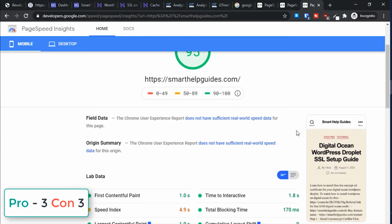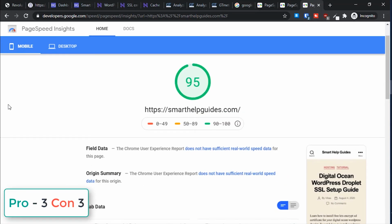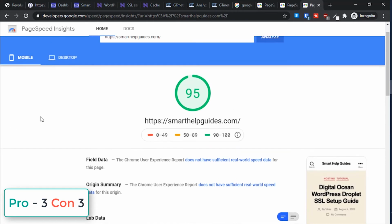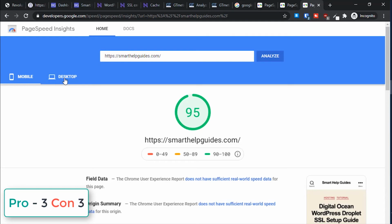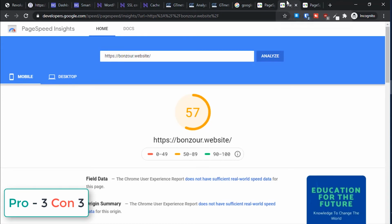So you can see here, this is the site using Cloudflare, and the performance, because of Cloudflare, the initial server response time increases. But in the real world, if you try browsing the website, you will not see any lag or slowness. It is optimized to store the cache in your browser, and it performs really well in real world usage, and with everything, it has still got a very decent score of 95 on mobile and 93 on desktop. And let's check the other website.